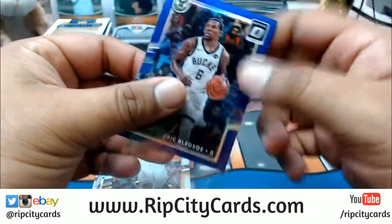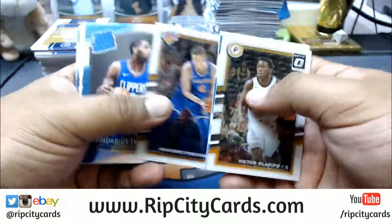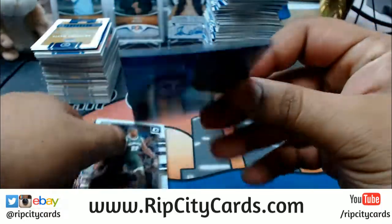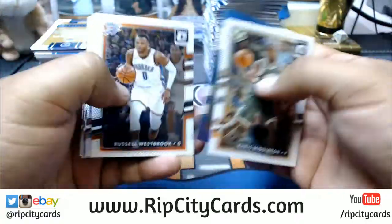Eric Bledsoe, Bucks purple. And I'm still not done. Ever since we changed these eBay schedules, dude, I'd be in this office way too much, way more than I would like. Derrick White purple for the Spurs.